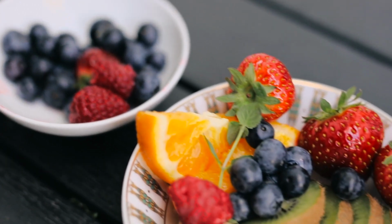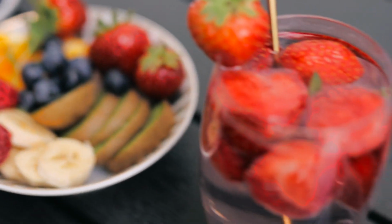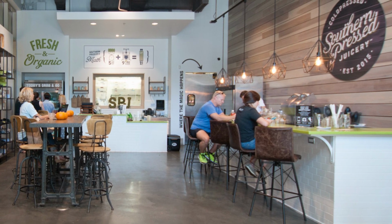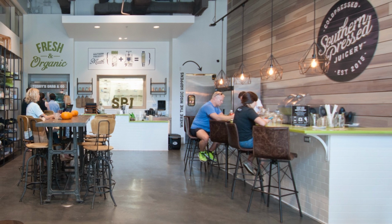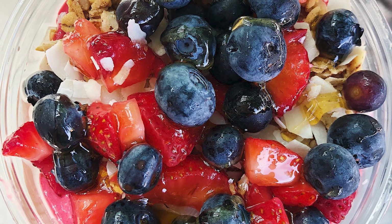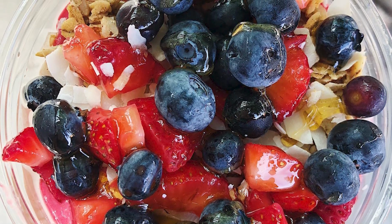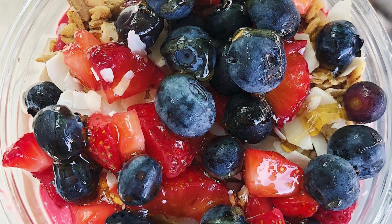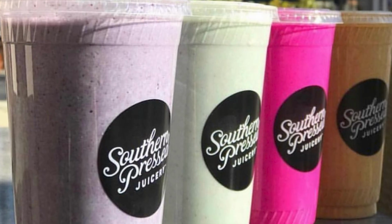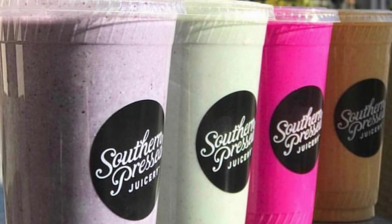Now, for you health conscious brunch goers out there, this next one is for you. Southern Pressed Juicery offers an array of amazing nutrient-packed options that taste just as good as they look. Their Holy City Bowl is an absolute standout. It has acai, granola, fresh fruit, it has almond butter. But if you're craving something a little more refreshing, of course you can go for their cold pressed juices or their superfood smoothies. This spot proves that being healthy does not mean you have to sacrifice flavor.